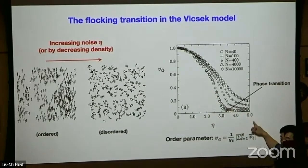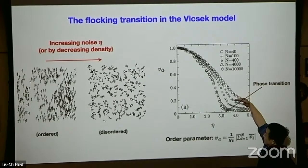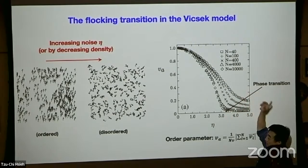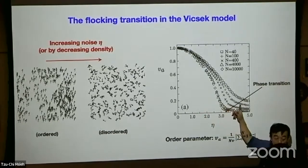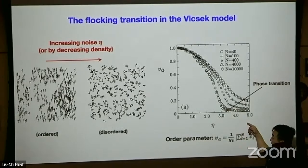If it's not aligned at all, if it's random, then you get 0, up to a 1 over square root of n correction. Right? So that's finite size. He did it for n equals 40 to 10,000. As you see, this finite size effect diminishes as n becomes bigger. And when n goes to infinity, he sees from his simulation a transition from ordered to disordered as you increase noise. The same thing would happen if, instead of increasing noise, you decrease the density, right?